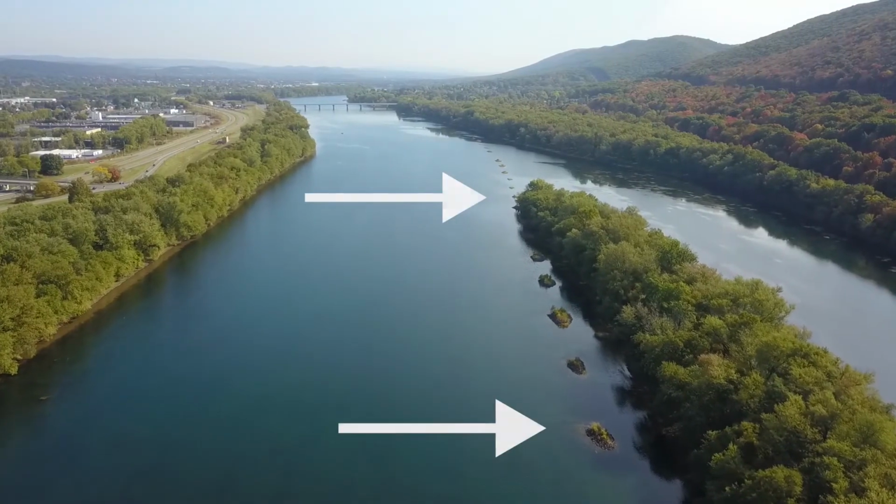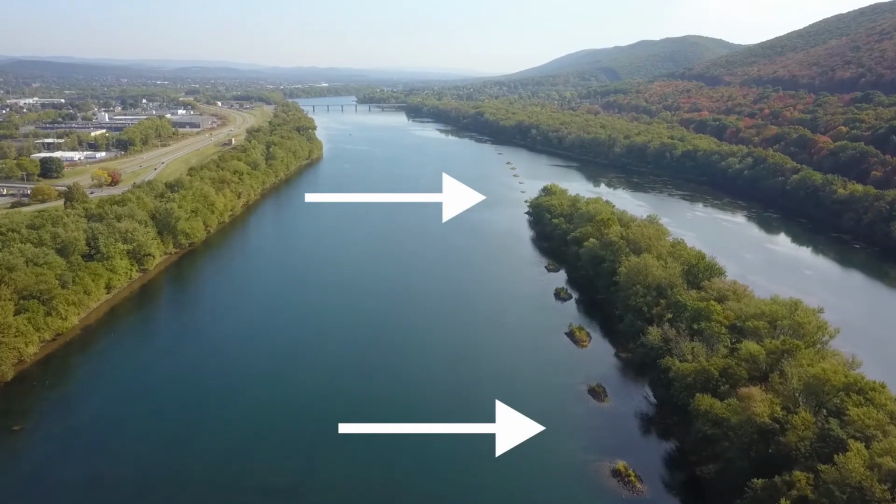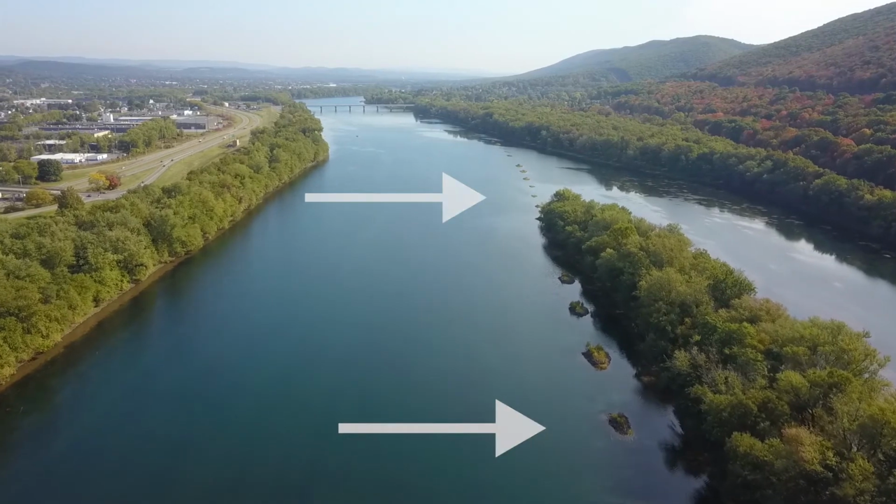On the river at the Susquehanna State Park, there is a series of what looks like small islands. Those are actually the boom cribs, the frames that were part of the boom. They've been overgrown, kind of reclaimed by nature, but that's sort of the remains of the boom.